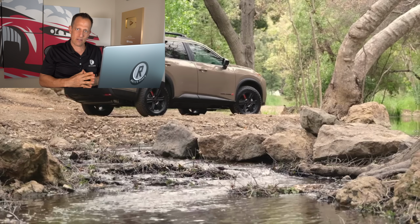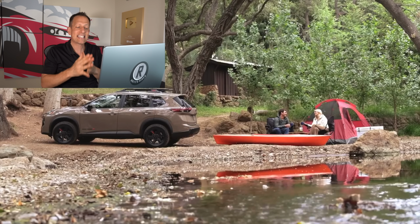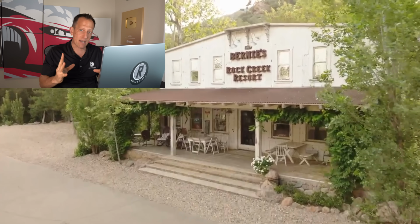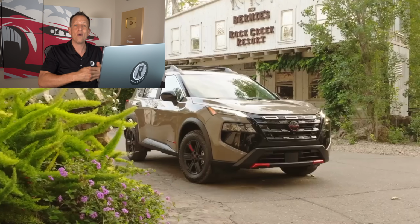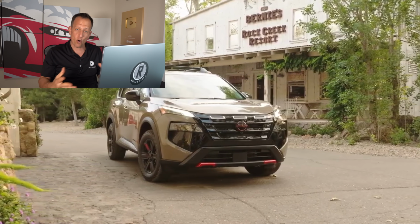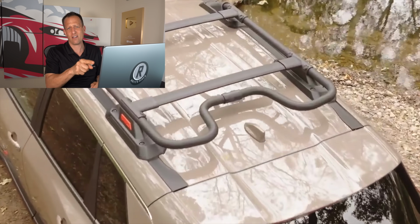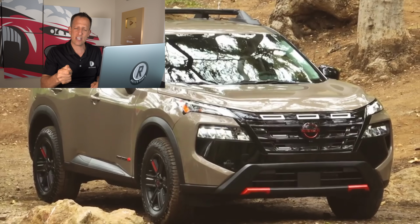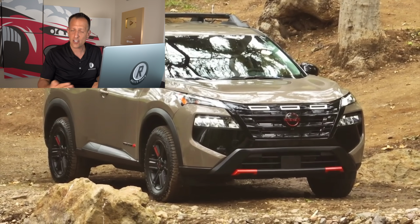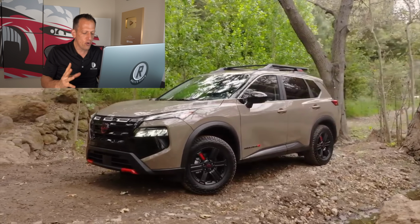Let's talk about technology, because there's some pretty interesting technology that's been added. ProPilot Assist 2.1. So if you don't know what that is, hands-free autonomous driving on the highway. So this is for the first time in a Rogue. It's updated and it's full autonomous hands-free driving. Another thing that I think is going to be really important with this being a Rock Creek edition, making it more off-road worthy. Of course, it has all-wheel drive. Rock Creek editions come all-wheel drive only.